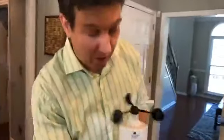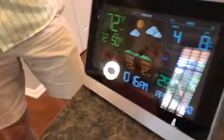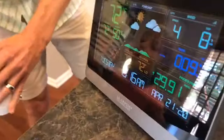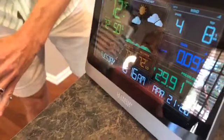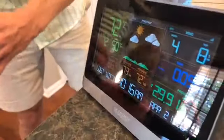Hey, let's take a look. Let's spin it, and we'll see how fast the wind speed goes. Let's see. What is it going, about 4 miles an hour? Yeah. Hudson's trying to make it go about 4. Yeah, about 4. Now, if you get an anemometer, you want to put it as high as you can. Ideally, you put it above the top of your house by about 10 feet.